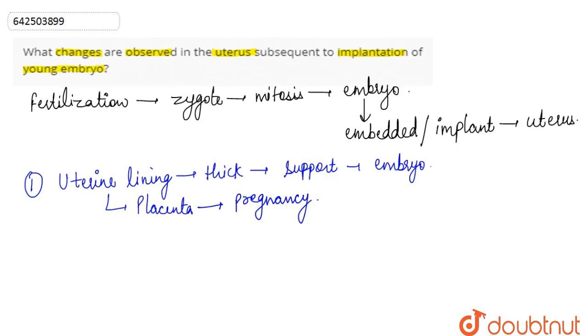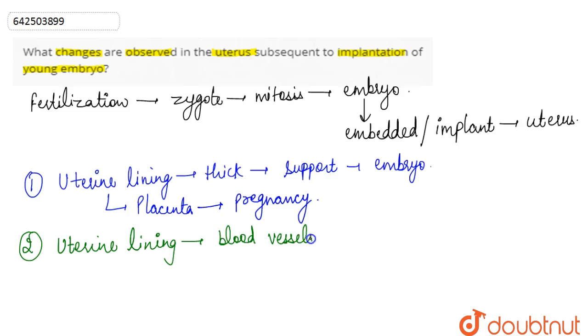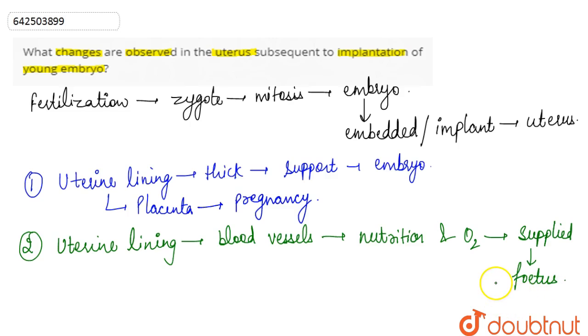Another change is that the uterine lining gets richly supplied with blood vessels, so that nutrition and oxygen can be supplied to the fetus. Basically, these blood vessels supplied to the uterine lining have a role to play in nutrition and oxygen supply to the fetus.